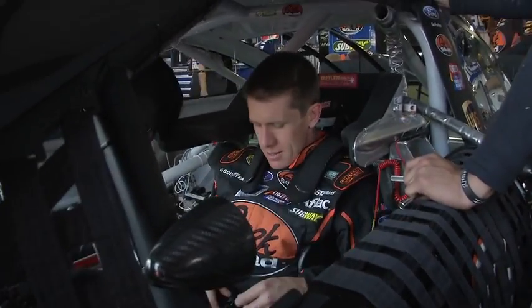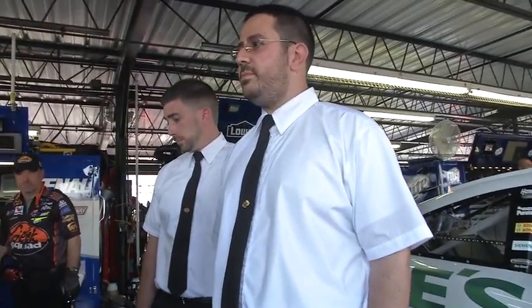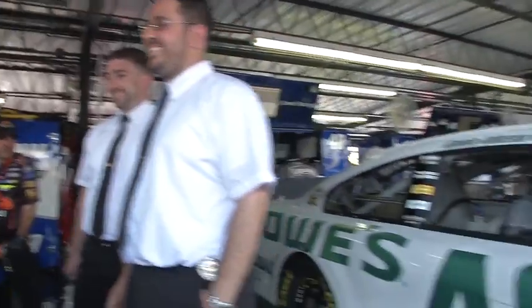Carl Edwards trying to keep the Darlington stripe off this pretty new car, the Geek Squad Ford this week. Again, he's got help if he does get that stripe. I don't know how well those guys in the ties right there will help with any cosmetic damage or anything, but you never know.